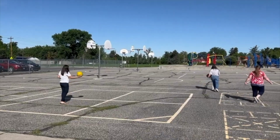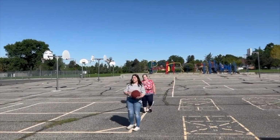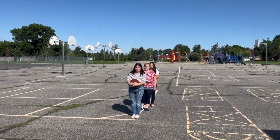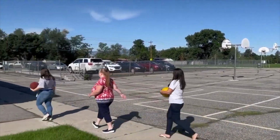When the bell rings, be sure to quickly gather all of your equipment and line up in your grade level line as quickly as you can and wait quietly for your teacher. When it is time to go in, follow your teacher and make sure you take in any equipment that you brought out. Thanks, Condors.